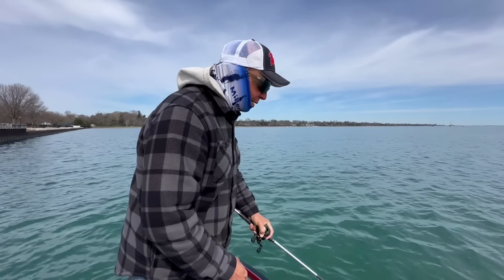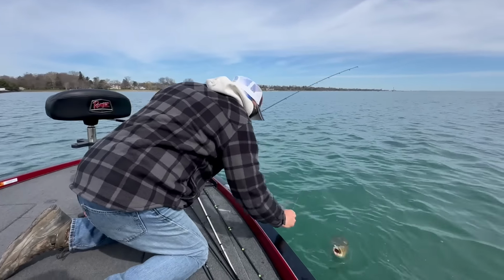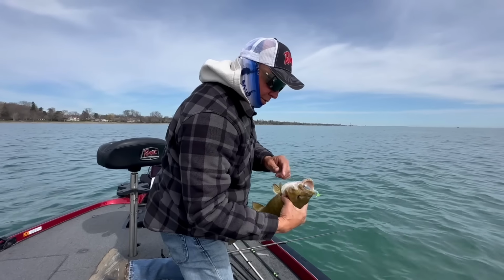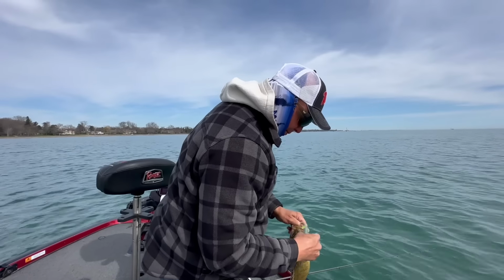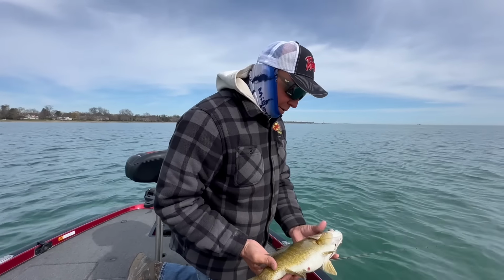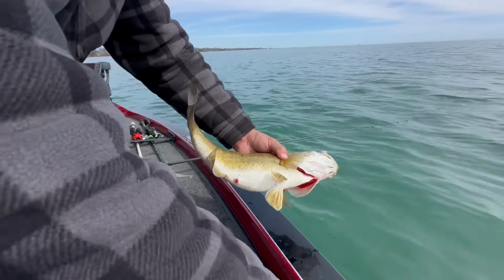I think we just moved spots. My first cast up against this wall, right on the point. Seen some big ones there. I threw up there. Good fish. Look at his mouth. Tore all of it. Beautiful fish. It's number 40. Alright, he's going back. Look at his lip. Just tore all up. Crazy. Alright. That's a good 4.5.